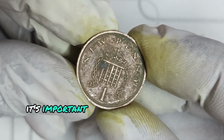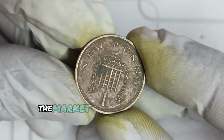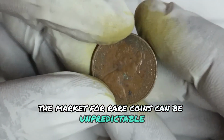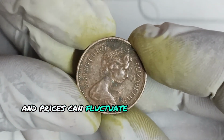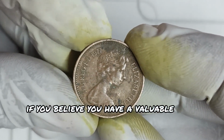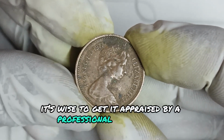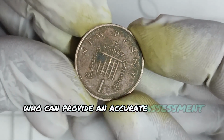However, it's important to approach such claims with a degree of skepticism. The market for rare coins can be unpredictable, and prices can fluctuate based on various factors. If you believe you have a valuable 1977 penny, it's wise to get it appraised by a professional numismatist who can provide an accurate assessment of its worth.